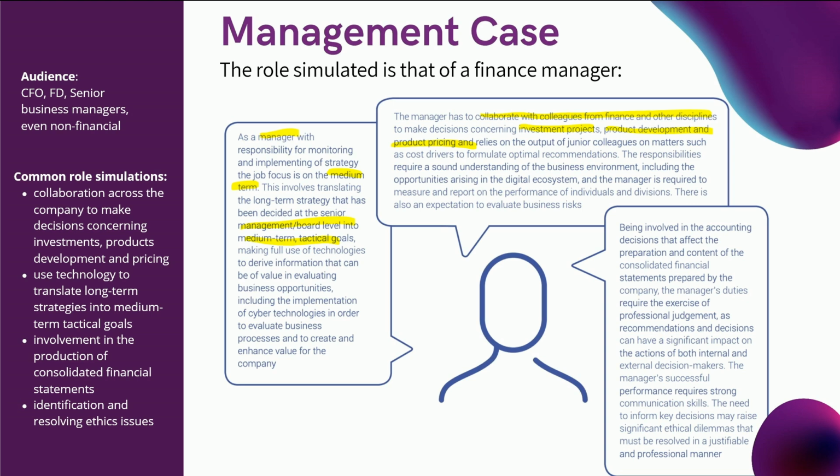The responsibilities would require a sound understanding of the business environment. Now, as you graduate up through the CIMA qualification, increasingly you are being positioned as an internal business partner and a business advisor. So increasingly, the case studies are testing your commercial abilities, your professional abilities, your business acumen, and so on. And at this level, we're looking at understanding the context that the business is in and thinking about how that context affects what's required in the business.